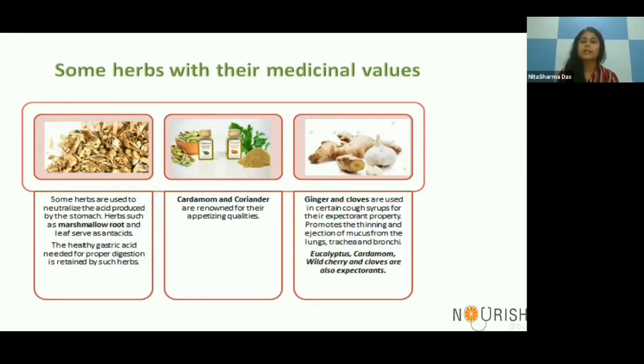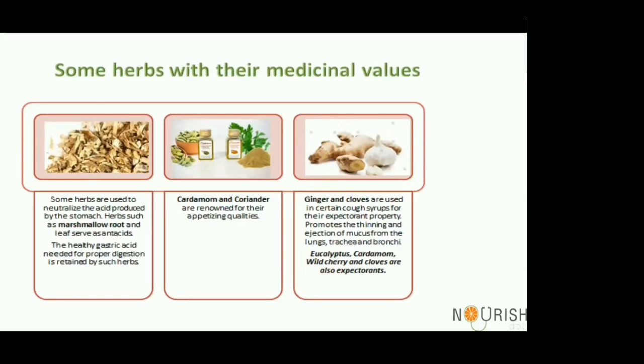So not only topical application, but some of the herbs care for our internal organs also. Like acidity is one of the most common digestive tract disorders. So instead of taking antacid, we can use marshmallow roots and leaves to neutralize the excessive pH of the stomach, which is very important for the proper digestion process. Children often have problems like low appetite. For them, we can use cardamom, coriander. These herbs have appetite stimulating property. So these herbs can resolve low appetite.